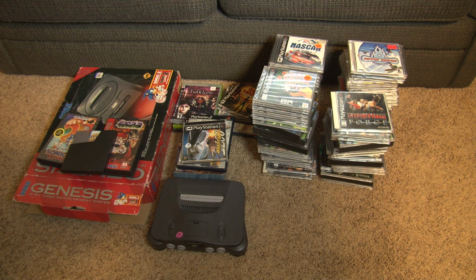I just got done garage sailing here, and I hit it. I hit it pretty big, so I thought I'd just share. I got over 100 games here. But yeah, it's a very exciting day today. But I'll start off with just some things I found before I get to my big finds of the day.